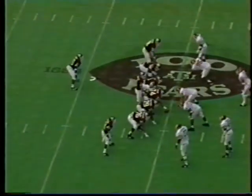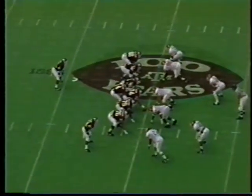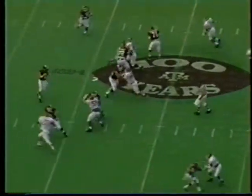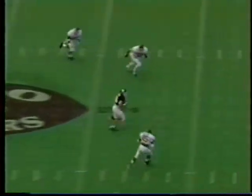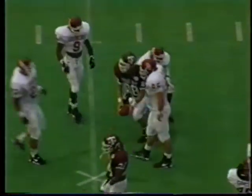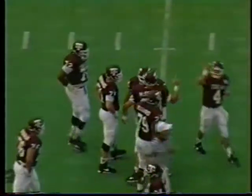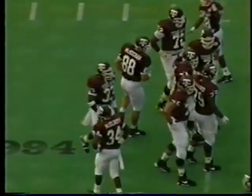A&M to the line of scrimmage. OU with a five-man front, two linebackers. Two men back deep, the safety. Straight drop, pulling. Looks, throws the ball over the middle of that middle screen to McKeon. McKeon wraps it up as he crosses the 40 and goes to the 35-yard line. Terrell Peters on the big tight end, McKeon, 16 yards off the line of scrimmage.